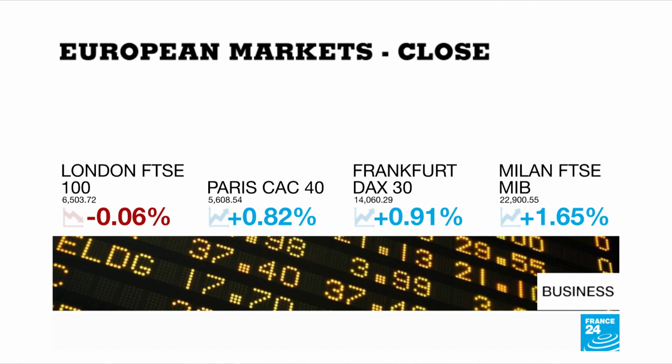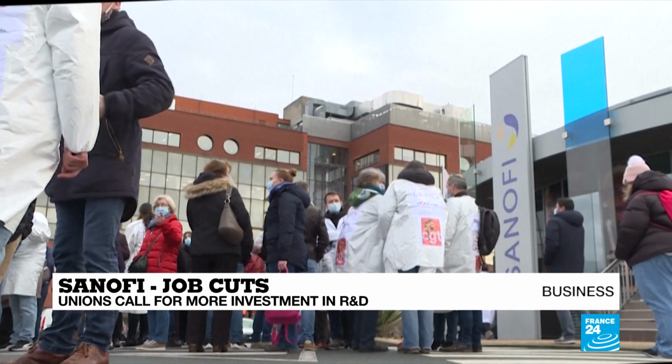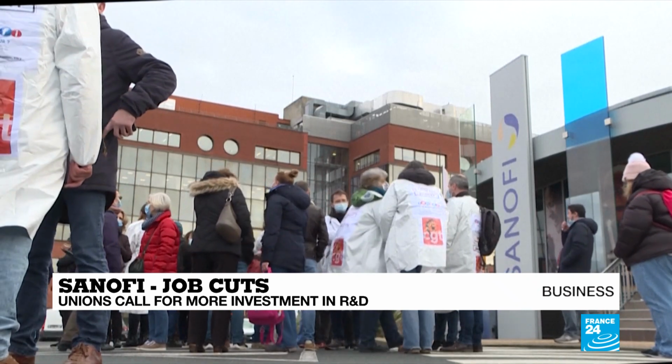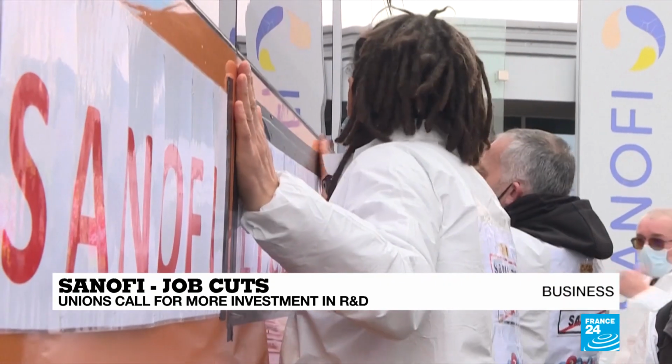There have been protests across France today as unions call for the protection of public sector jobs. Students, nurses, teachers, and theatre professionals among those taking part. Demonstrations were also held outside the offices and labs of Sanofi, the French pharmaceutical giant, which recently announced plans to cut over 350 jobs from its research and development unit.